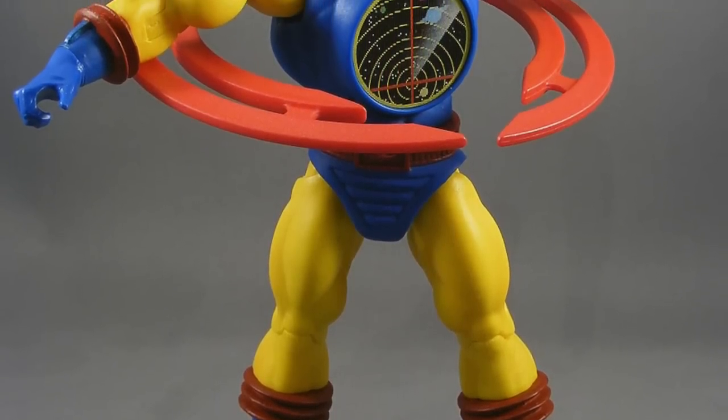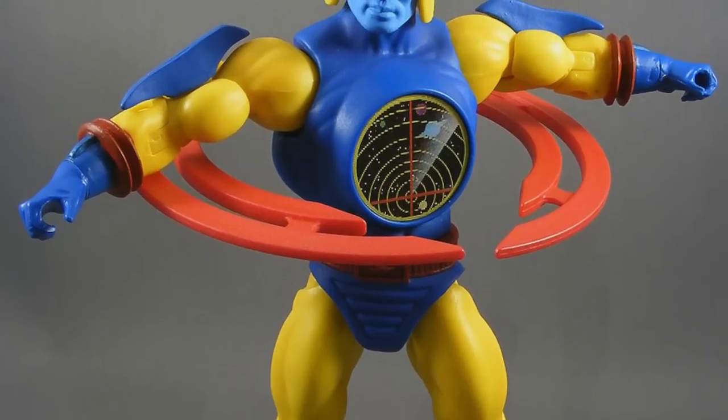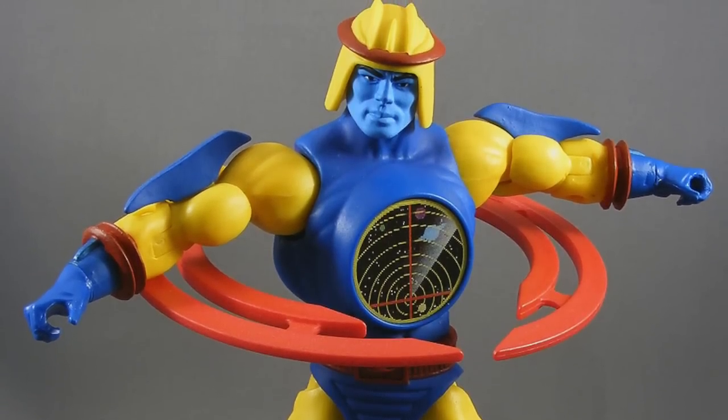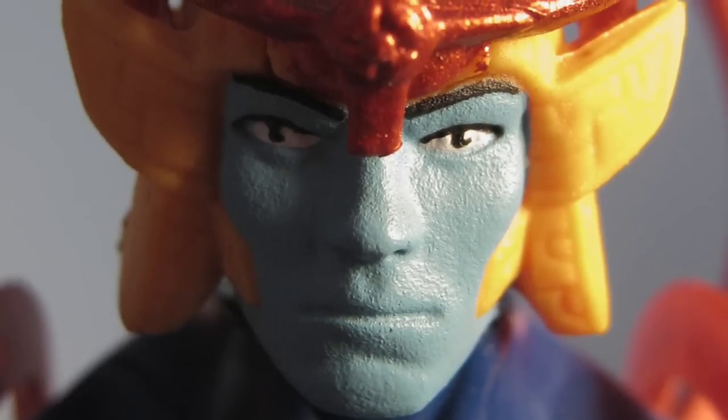Is it a hula hoop? Does it go around his waist? Is it supposed to be simulating his wind powers? More or less, it's exactly what 2000X was. It was adding extra details to the armor.